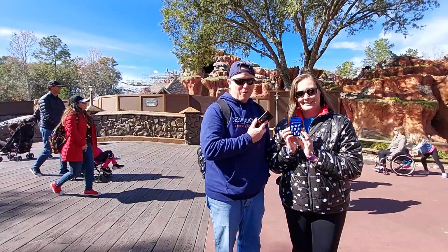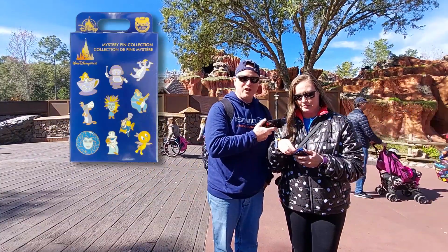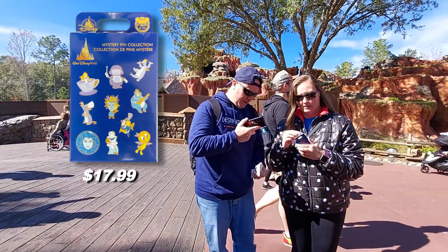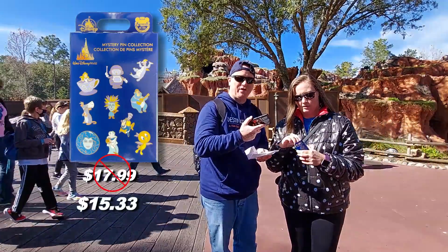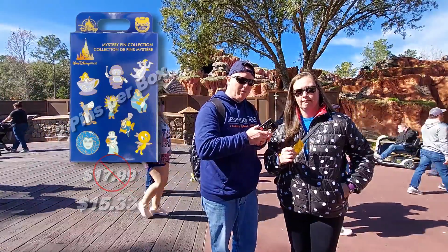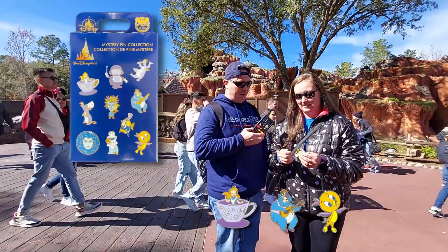We have another pack of 50th anniversary mystery pins, and we just pulled these off the shelf, as you saw, in a random selection. These were $17.99, but with the annual pass discount with tax, they ended up being $15.33. And you get 2 pins per box. Let me refresh what we already have. So we have 3 different pins.